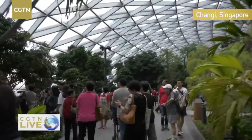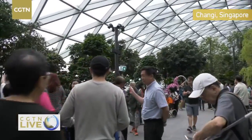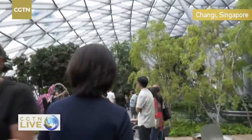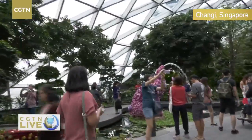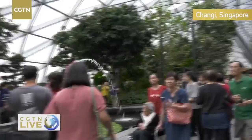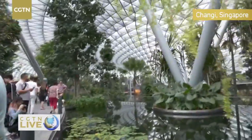Imagine you fly a long haul, 12 hours, and you need to continue your journey to Australia, New Zealand, and you can stop over here and get some fresh air. In Singapore, the old terminal, you already have a swimming pool, a gym facility, a movie theater, and now you have this, twice the size of Flower Dome.